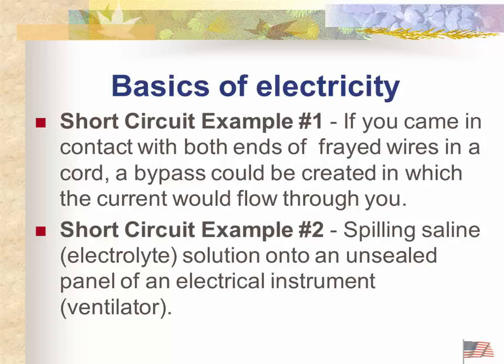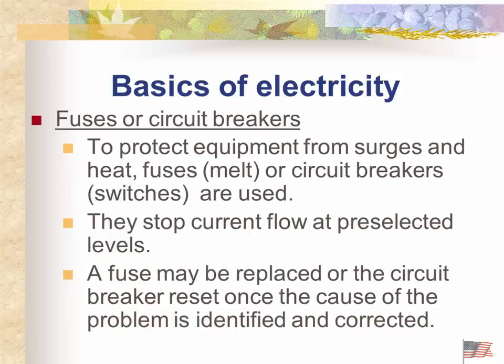Some of the ventilators you'll notice have nice flat surfaces on top. People get into the bad habit of putting stuff on top of them. And especially in the case of a saline solution, if that leaks into the ventilator, you just destroyed it because it's just short-circuited out.